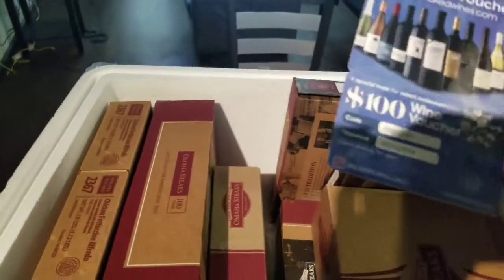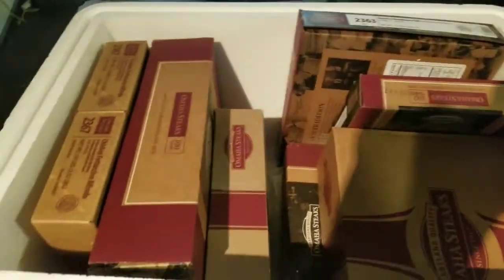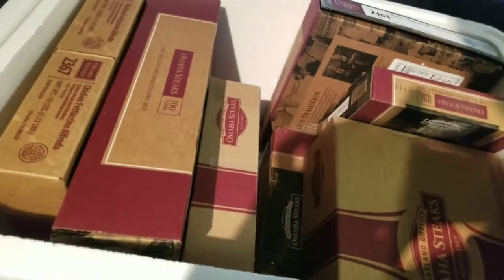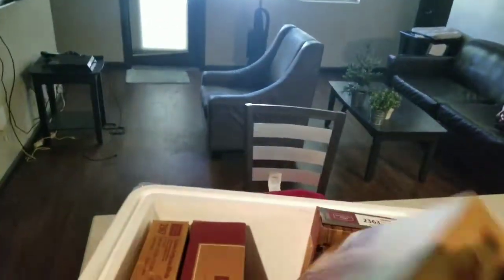They always give me a gift card though, a little voucher for some wine. I've got a whole bunch of those. I need to post those so people that want to use them can. Okay, so I'll take everything out and I'll show you what I got.